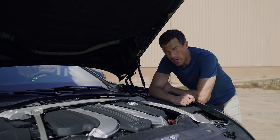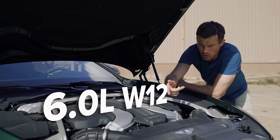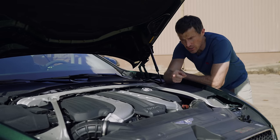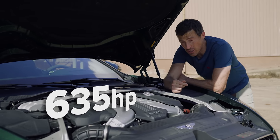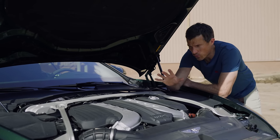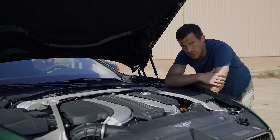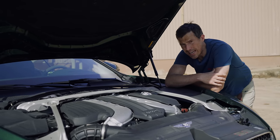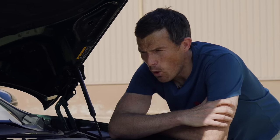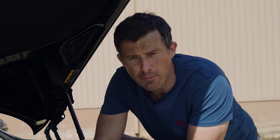Let's start this video by talking about the power. So, you've got a 6-litre twin-turbo W12, but unlike the one that you get in the normal Continental GT, power's been increased from 635 horsepower to 659. You still get the same 900 newton meters of torque, and it still drives all four wheels via an 8-speed dual clutch automatic gearbox with launch control. As for 0-60, it should take 3.5 seconds, which is 0.1 of a second quicker than the normal W12 Conti GT. But what will it do in reality? Well, stick with this video because I will be launching it later and timing it myself.